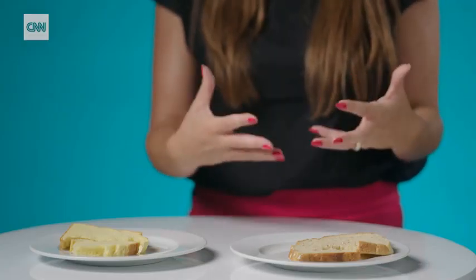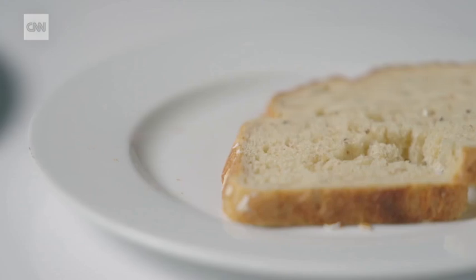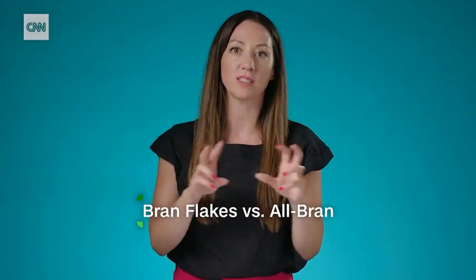But when we have the higher fiber product, more of the whole grains, there's more substance to it, and it takes longer to break down. Because the longer that our body has to break down the food, the less of those blood sugar spikes and crashes we get. With the cereals that we selected, we chose one that was bran flake versus all bran.